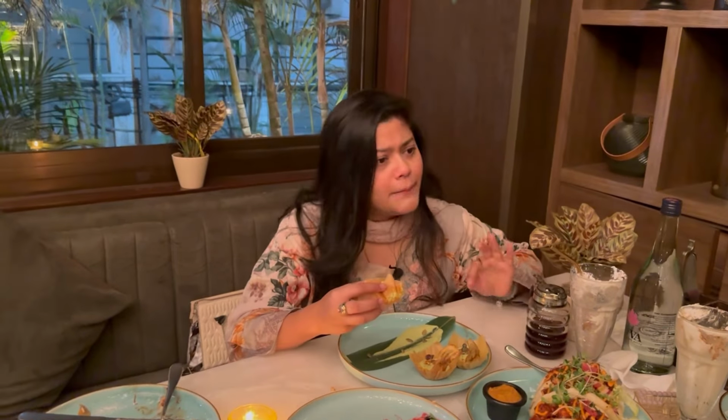So crispy on the outside, and the edamame sauce they have curated is so creamy and has so much flavor in it. This is quite new, but still I like it. Maybe it'll take some time for me to personally like this, but still for a try it is very good.